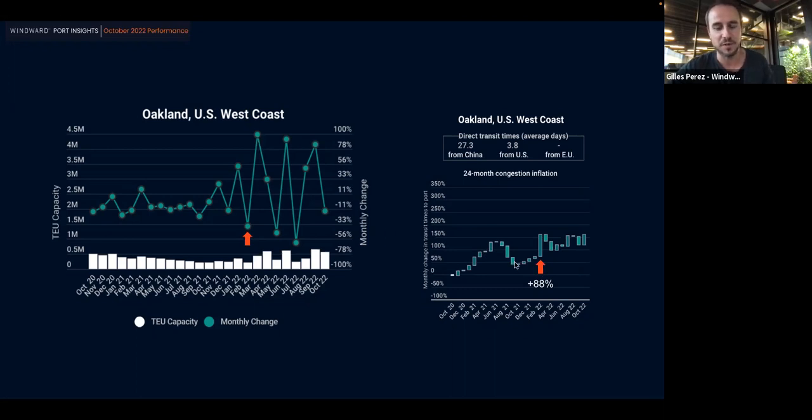But I want to hear what you think of this, Jason. And by the way, you don't see this kind of graph. The graph is very different when you look at LA and Long Beach. So again, 3 ports that are very, very close to each other, having very different effects.